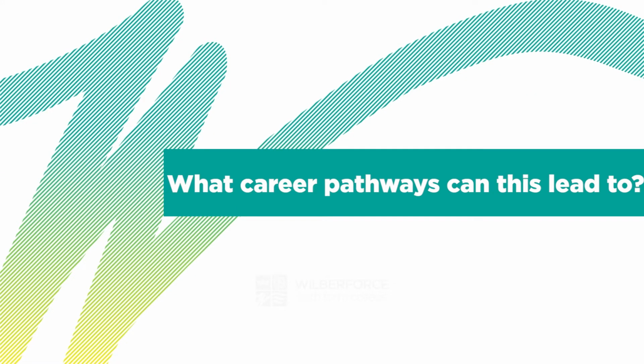There are probably 3 main options that people go for. One is to continue and progress on to the higher level course, the Level 3 course, having done the Level 2. And that can be either in health and social care, which would then allow them to go to university, to go on and do social work, teaching, nursing, lots of different careers in that sector.